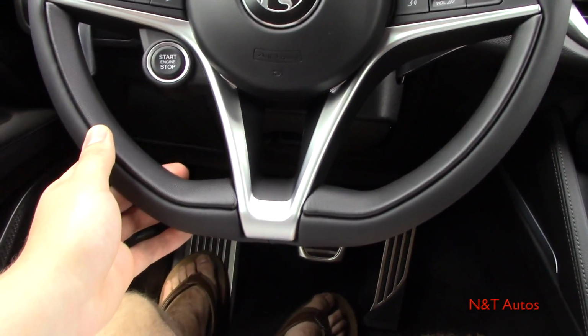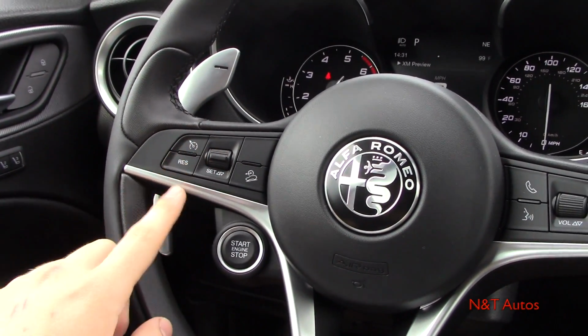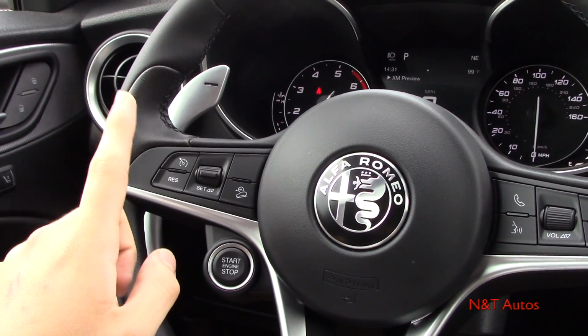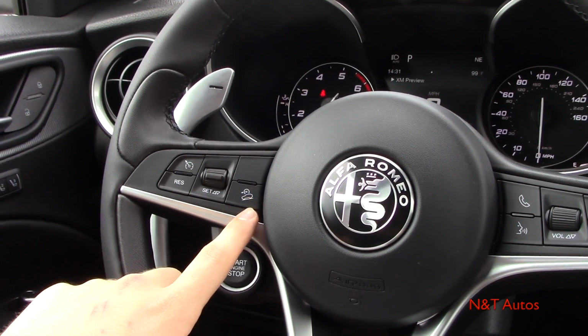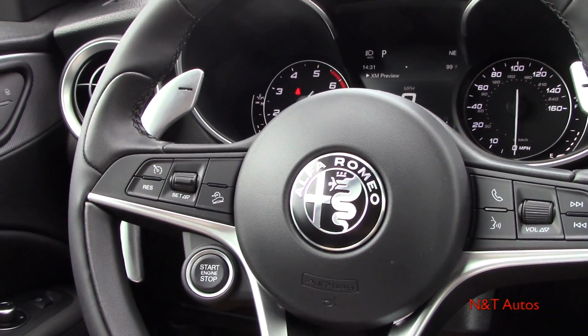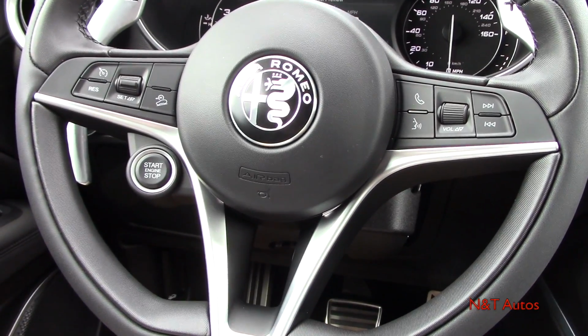So as far as functions on the steering wheel, over here we have all of our cruise control right over here. It is not an adaptive cruise control like I said earlier, so just a standard manual cruise control. We do have a hill descent mode right here though, which is pretty nice, which will kind of gear the car up to get you down the hill slowly without touching the brake too much.